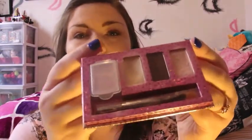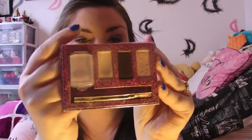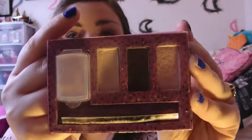This is what it looks like. Same deal, 3 shadows and a concealer, and a couple brushes, so yay for that. I've used this one a bit too, and I just dropped the brushes on the ground, but that is okay. 30 some odd bucks for that, though I kind of questioned my logic when I bought it. But anyway, not the point.